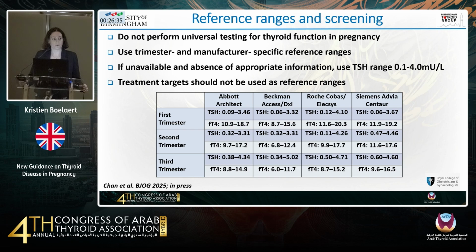So it's really important that you know on which assay thyroid function tests are determined when you look after these women. This may all be well and good that we tell you to have very specific assays for pregnant women. If this is unavailable and if you don't have appropriate information, then generally it's recommended that you use a normal TSH reference range between 0.1 and 4.